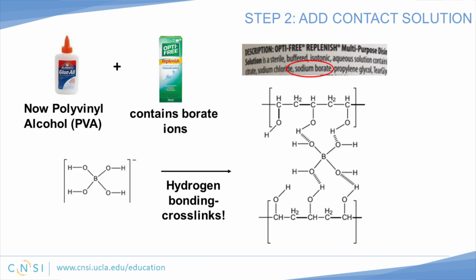So my recommendation, if you're using this recipe: a lot of other recipes that you might find online for slime use something called borax, which from the name you can guess is also a source of these borate ions. I found that that was personally harder to find in stores as opposed to contact lens solution. So this is just an alternate recipe, but the chemistry is the same.